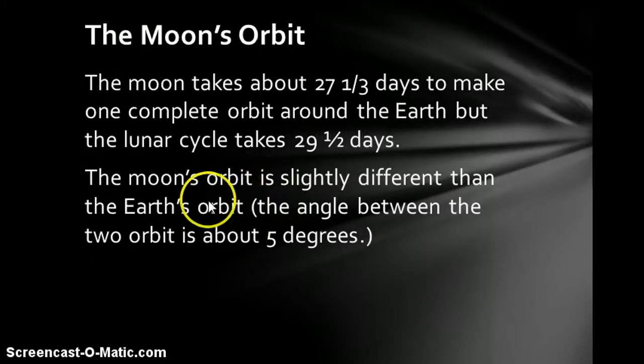The other thing is the moon's orbit is slightly different than the Earth's orbit. The angle between them is about 5 degrees different, and that's why we don't have an eclipse every month. If the moon and the Earth were on the same orbital plane, we'd have an eclipse every month. But because of this difference of about 5 degrees, the moon is sometimes above or below the intersecting line between the sun and the Earth, or the line of sight with the sun and the Earth.